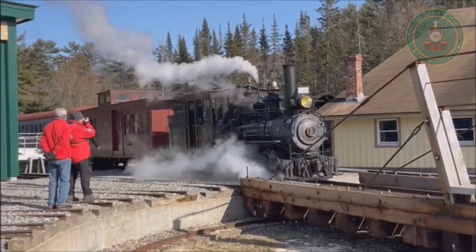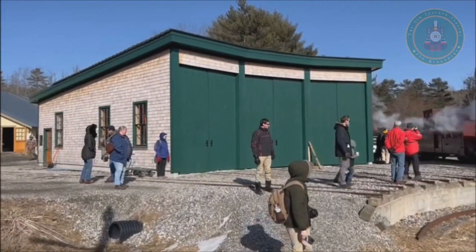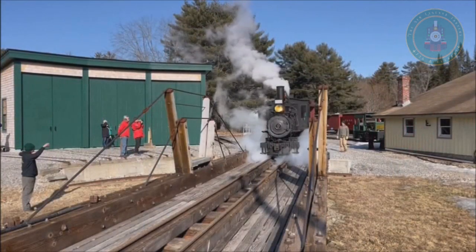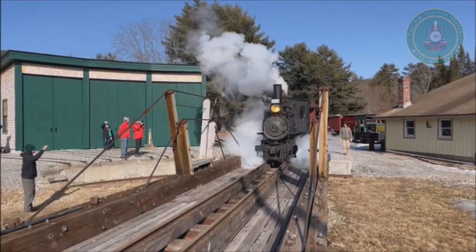We've arrived back at the grounds of the WW&F, and the passengers are off the train to be treated to a sight not often seen anymore. Number 9 on a wooden turntable, pushed by pure manpower.